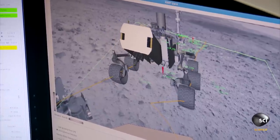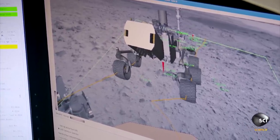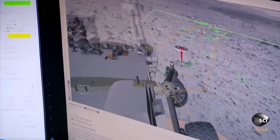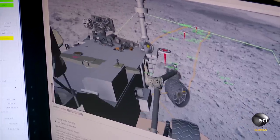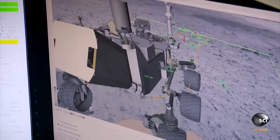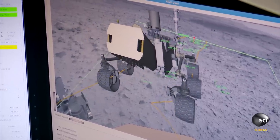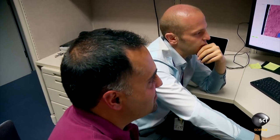Chris and Ashwin use a 3D landscape viewer to plan Curiosity's routes towards Mount Sharp. Here we're doing an arc to the left to avoid a rock. They see what the rover sees on Mars, accurate to an inch. Pretty gnarly terrain. A lot of rocks. Yeah. But she needs to go very slow today. Yeah, right. Because of the hazards, yeah.